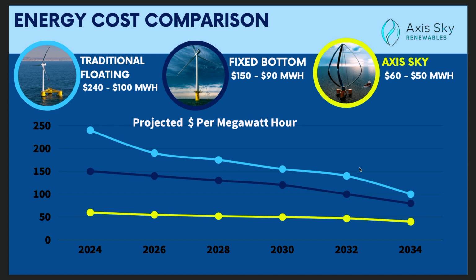So this is our cost per megawatt hour. When you look at traditional floating, you're looking at somewhere around $240 to $100 per megawatt hour, which is extremely expensive, right, flat out. Fixed bottom, you're looking at somewhere around $150 to $90 per megawatt hour right now, right? And that's going to go up based on the amount of inventory that the supply chain constraints are putting on you. Our model is in between $60 and $50 per megawatt hour, simply because we're reducing some of the pain points that are plagued the rest of the industry.